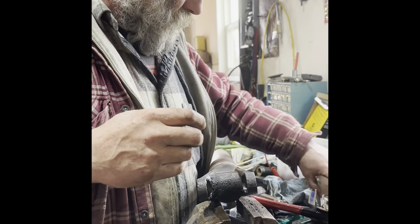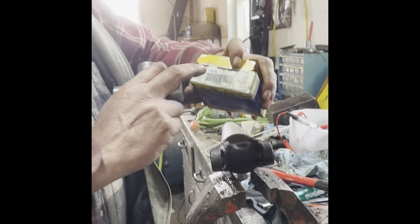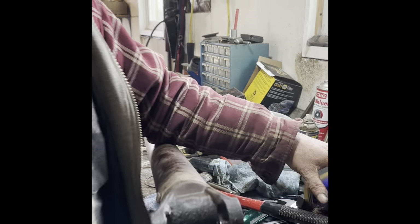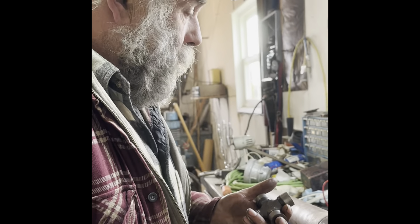This fits all kinds of other vehicles too, but anyway, it is a Precision 369, and it was bought at Napa. Other places sell Precision U-joints. They're mid-grade, middle-of-the-line U-joints. Their quality's good. There's no problems with the quality on it.